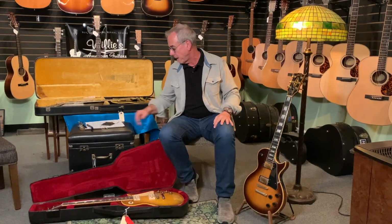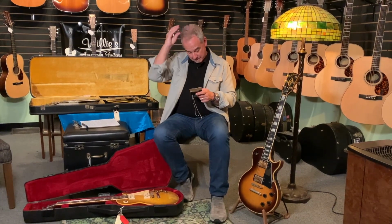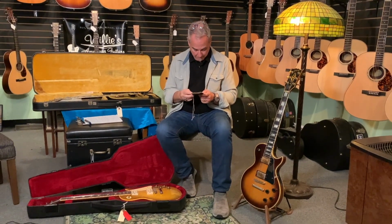Okay, that's all I got for now. I'm going to read through my manual here and see how to adjust my guitar. Toggle switch.